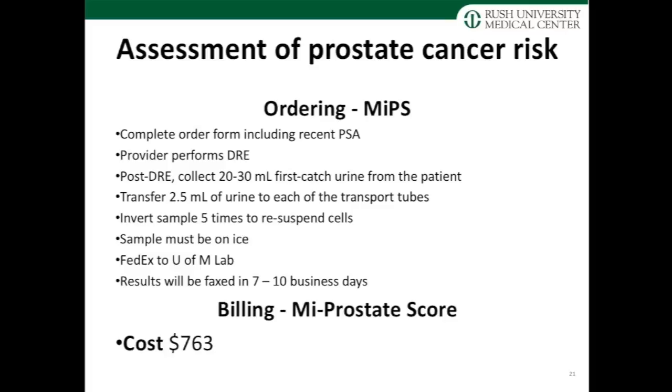The cost is $723. Illinois Medicaid is not covered for this. So some of our patients have paid out of pocket for it. Some people can't afford that, but that's something to keep in mind for this test.